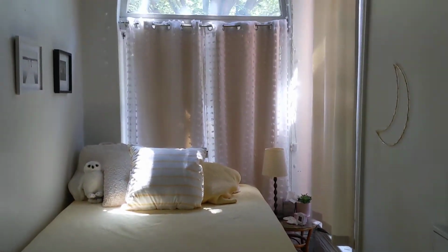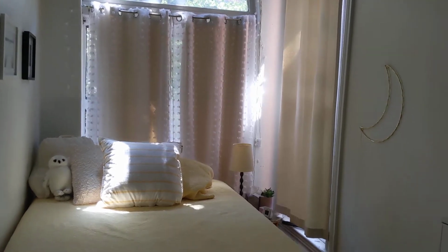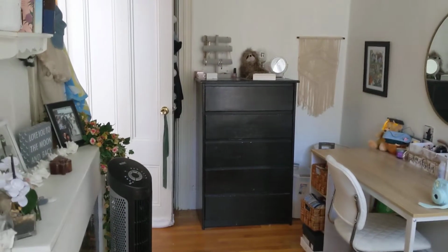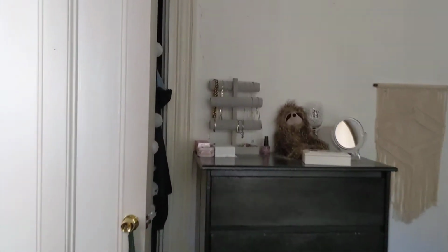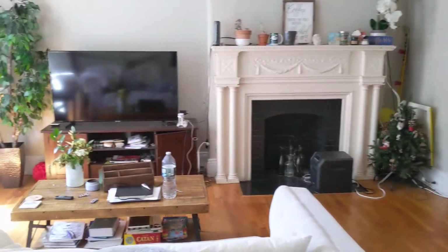Nice little corner with lots of windows. This part faces the street. It's deceptively large. Good sized closet as well. Go back out into the living room.